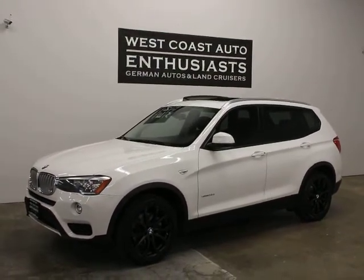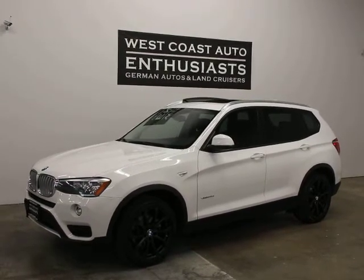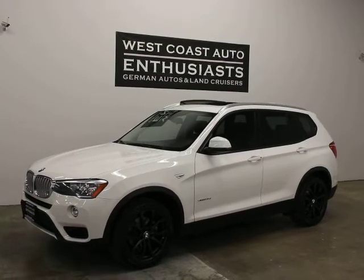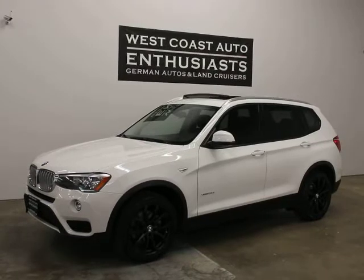Today we're featuring a 2015 BMW. This is an xDrive 28D X3. It's got a clean title on it. It does have damage reported on the Carfax, which drives us crazy.